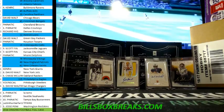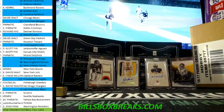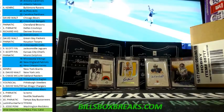No spillage that I saw. No spillage. Two left at 20 and an autographed jersey as well.